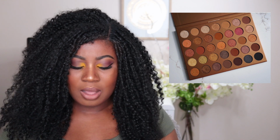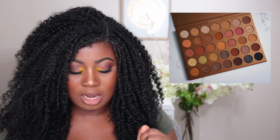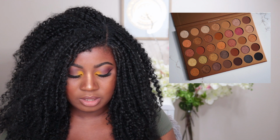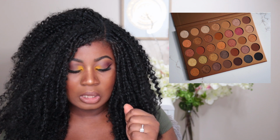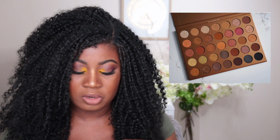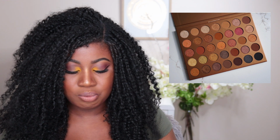I'll put it in my maybe pile. The reason I say that is because it's got deep shades that I can use to smoke out a look. It's got awesome transition shades and there's a lot of shimmers, so there are not many mattes, but there are enough mattes to build up on the crease and create dimension. But those shimmers look pretty good.